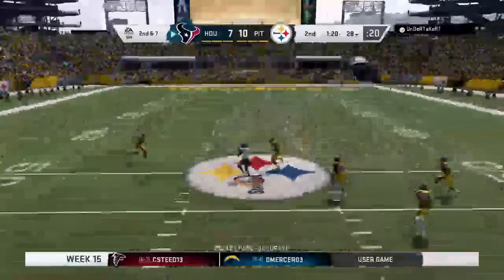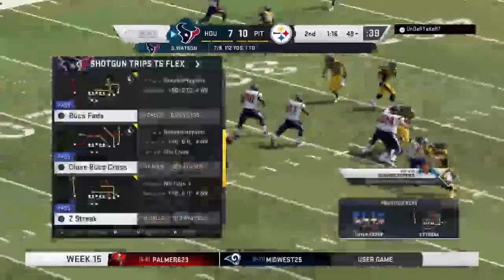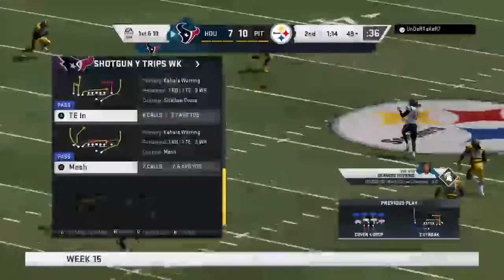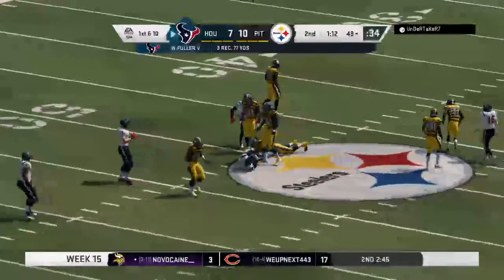Watson now to throw. He's got Fuller. And he'll be taken down, but not before they work it across midfield. That one covers 24 yards. It's a first down. Texans.